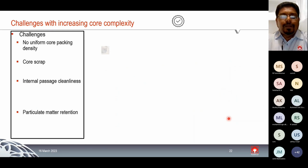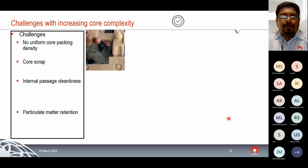Another aspect is core complexity increase. As the core is becoming thinner and thinner, it is difficult to blow and get a uniform core density or core compaction in those areas. This core compaction difference may not be visible to the naked eye, but if you dip the core in a water-based coating and observe the absorption, it will definitely tell you where the weak spots or less compacted areas are. We will not use such a core, because we will go for a high viscosity coating to compensate for that. But if you dip a core in a diluted coating and the absorption across the sections is uniform, we can say the core compaction and density are similar.